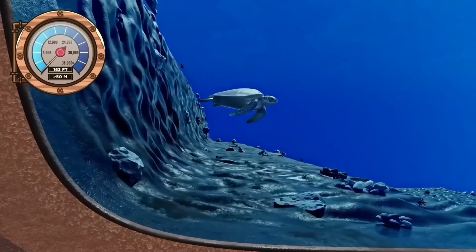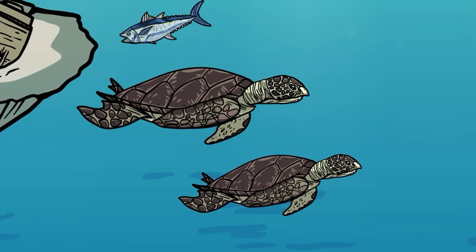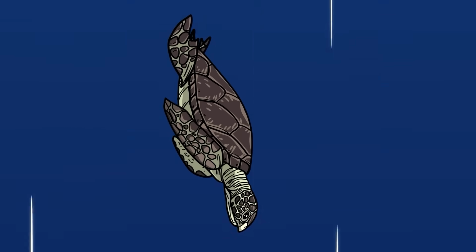A little over 500 feet down, we reach the favored depth of the iconic green sea turtle. These majestic creatures call the lower levels of the epipelagic zone their home. Though, like many sea creatures, they can dive much deeper if they feel like it.